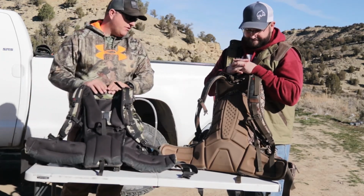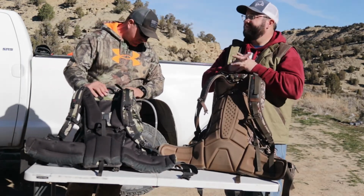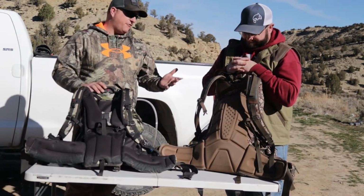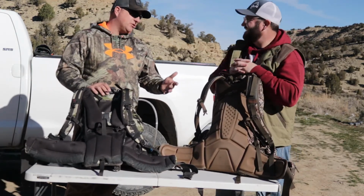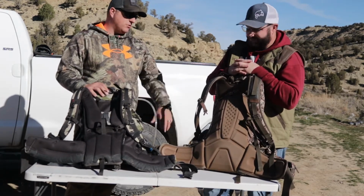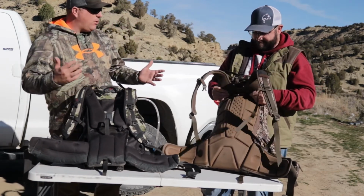So what do you give your pack for comfortability? I'd give it a 4. You give it a 4? 4 broadheads. Okay. I think that's fair. I think you're being modest, to be honest with you, because I think Badlands, at least this style of pack for Badlands, is one of the most comfortable packs there is. My personal opinion, but I only have limited.